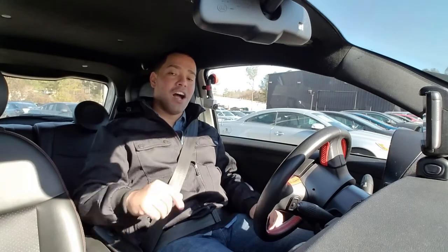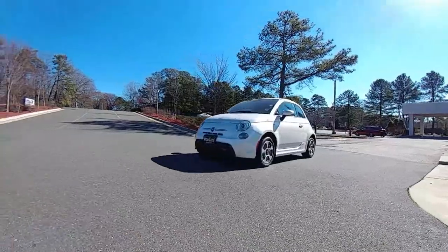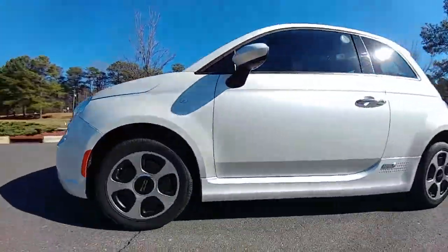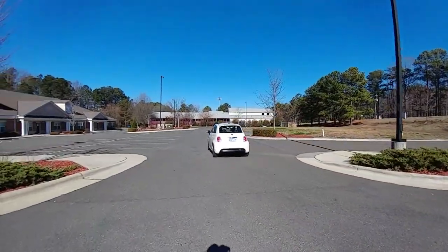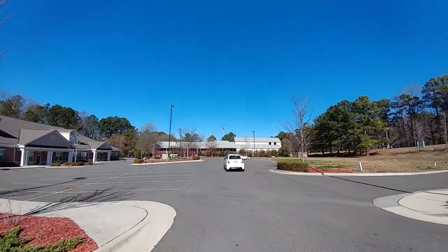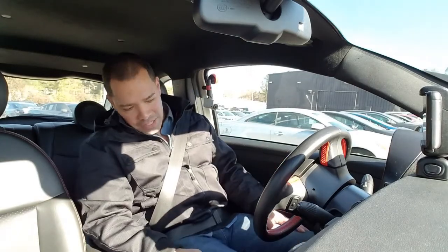Today we are at Westgate in Raleigh, North Carolina, and we have nothing else but the Fiat 500e. E stands for electric. This car is so tiny, so fun, so nice. It's an electric vehicle straight from Fiat, the people who brought us the Alfa Romeo 4C and other interesting vehicles.